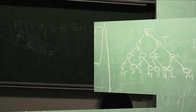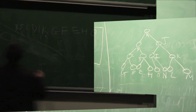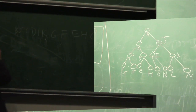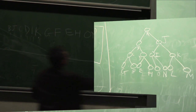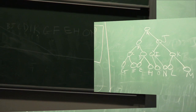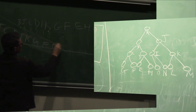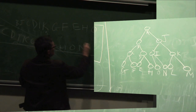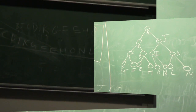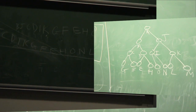Awesome. I wonder what happens if I do a depth-first search. Oh, I shouldn't have rubbed that out. Okay, let's do another one next to it. But I can work it out again because I know the first one was A and the rest are just this list here. B, J, C, D, I, K, G, F, E, H, O, N, L, M is the breadth-first search of the whole thing. Okay, now that's breadth-first search. Now let's do a depth-first search.